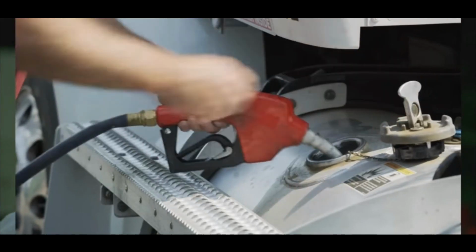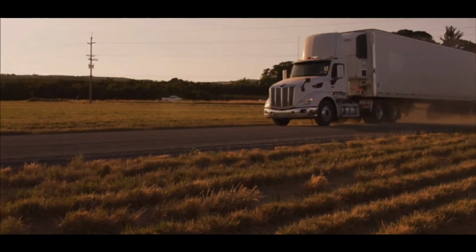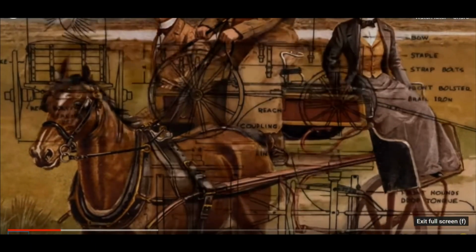It's a shame that today's transportation industry is so inefficient. You put gasoline in a vehicle, you burn it, and you only get about 25% of the energy out of that gasoline. The rest is just up in smoke, literally. We started with horse and buggy four-wheel technology over 100 years ago.